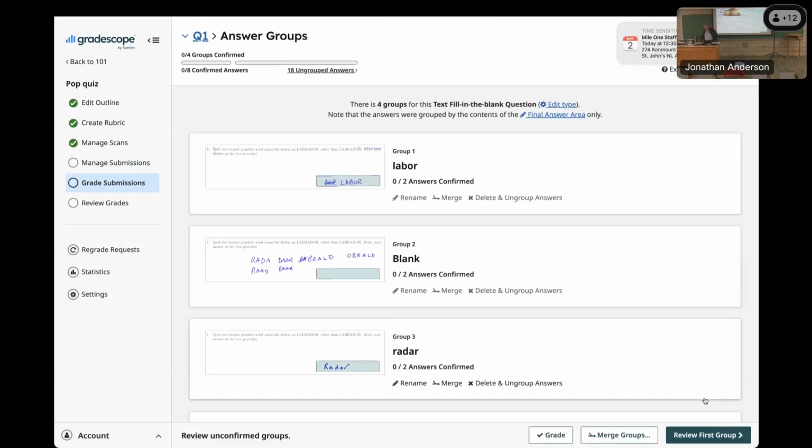Okay, so in this part, you saw the questions come up 1 to 4 in the previous screen, and this part of the program is actually grouped like answers together.